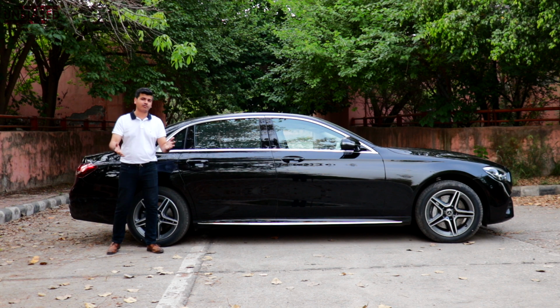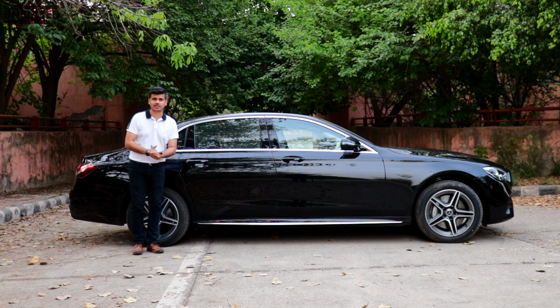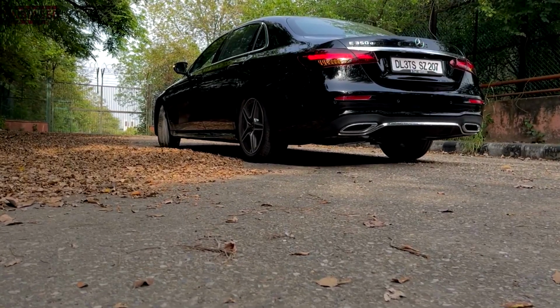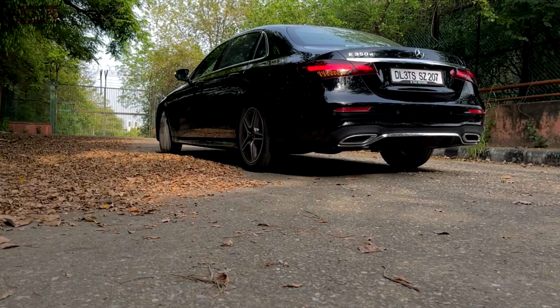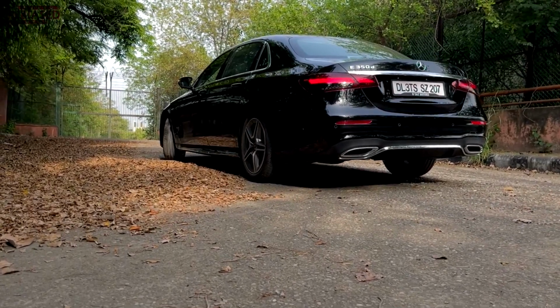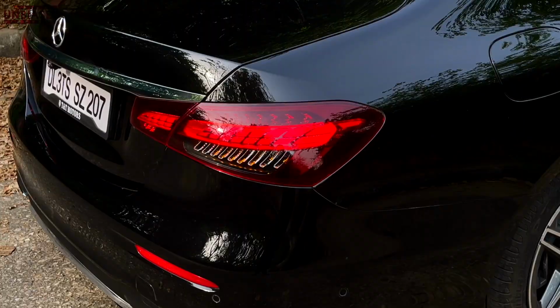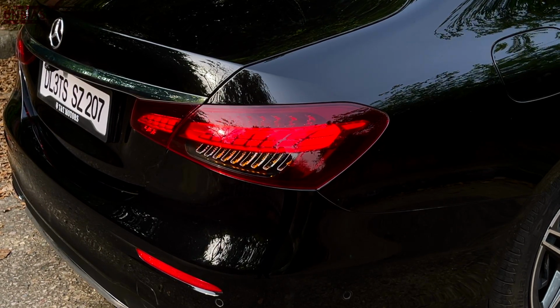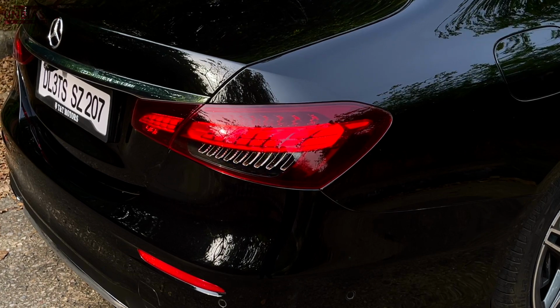Now let's move on to the rear of the car and talk about the rear design changes. So this is the rear of the new E-Class. Though it's just a facelift, I would definitely say that it qualifies to be called an absolutely new design. You can see the split tail lights have gone thinner, just like what you saw in our recent video of the A-Class, and the upcoming S-Class and the C-Class.